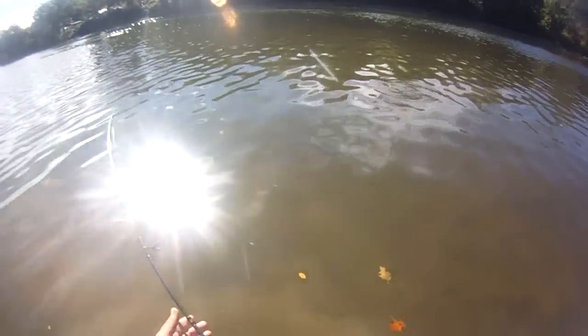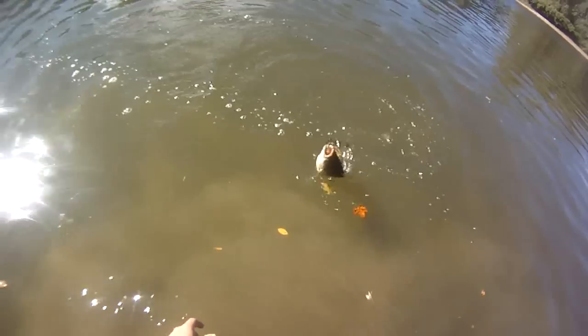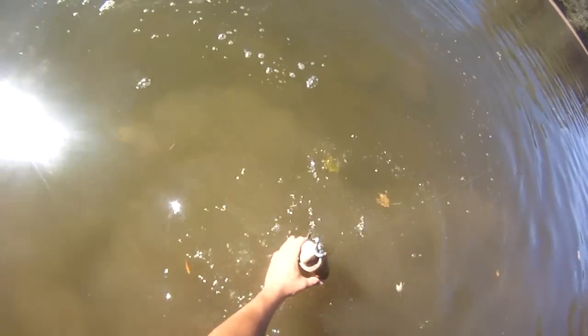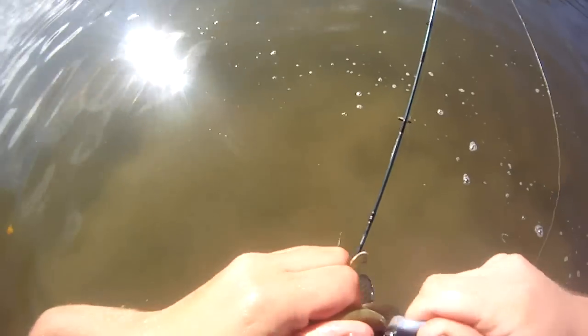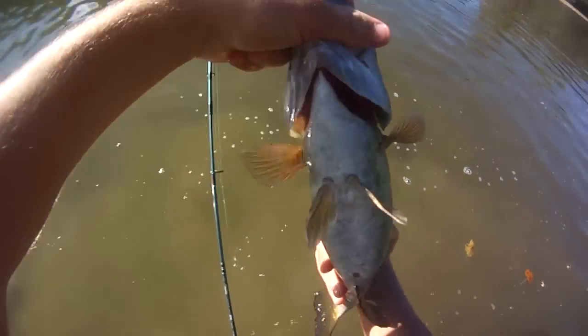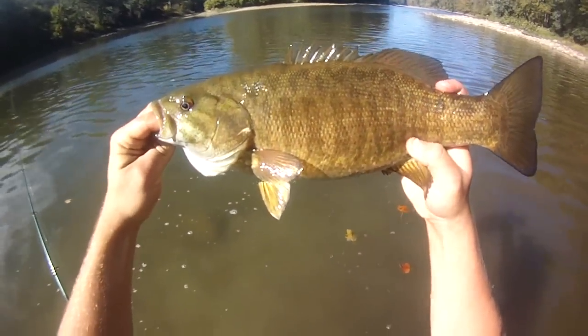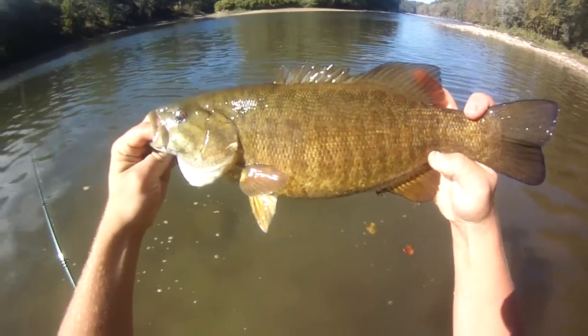Another smallie. I love smallie fishing so much. Just want to land a trophy this year. That's the one thing I'm missing. That one the other day had to be bigger than that one because it just had to be. It was probably around 20, but wishful thinking. I wish it was 21. Yeah, chunky shorter guy. You know, 15 probably, right around there.